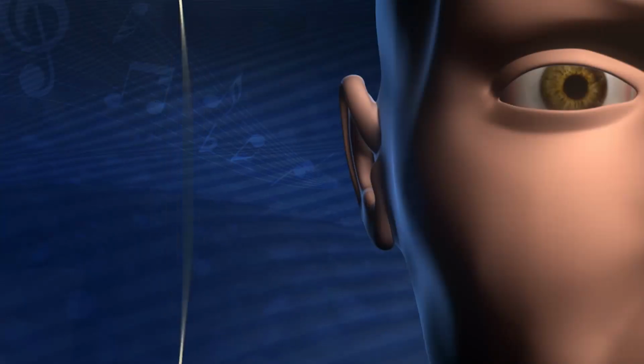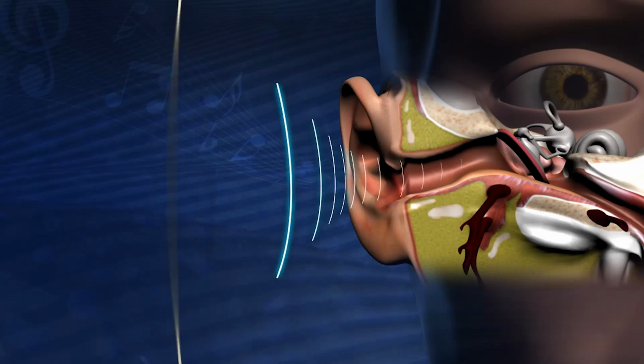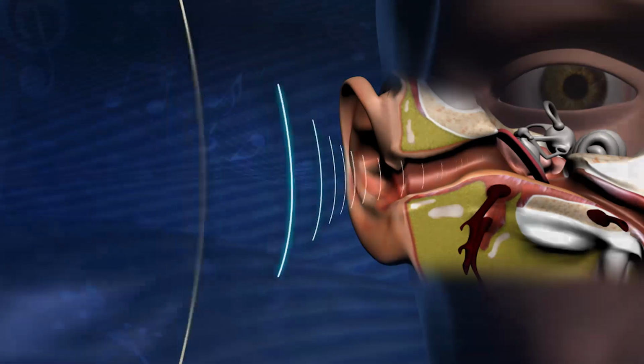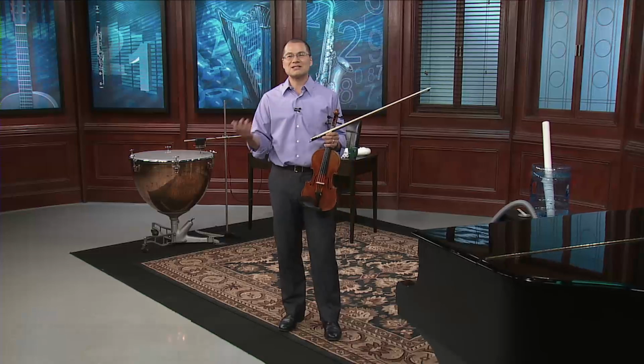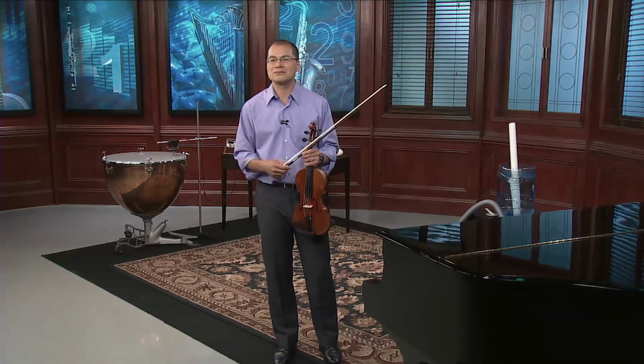Now, instruments look different, but they all have something in common. When an instrument plays, something is vibrating, causing a wave of pressure changes that travel through the air and finally get to your ear. The mathematicians have studied vibrating objects extensively, and their work helps us understand the sounds produced by all of the instruments in the orchestra, and eventually that'll help us understand music.